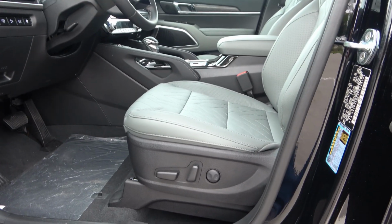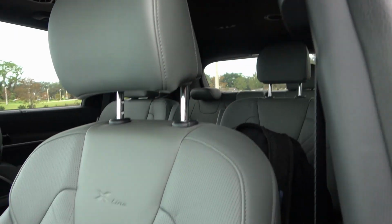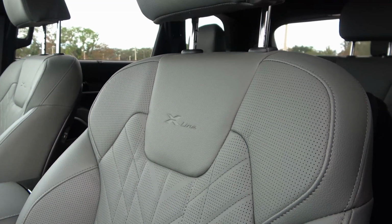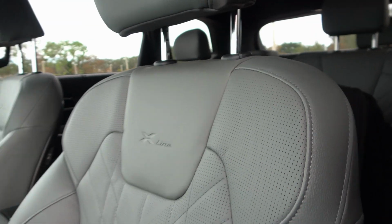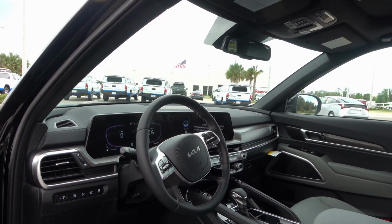So if you look at the seats, they are power seats, and I like the leather and I like the design of the seat. So you have this stitched leather perforated X-Line. That's basically the EX X-Line trim that we have over here, so that's embossed in this seat. And then finally we have this new interior.